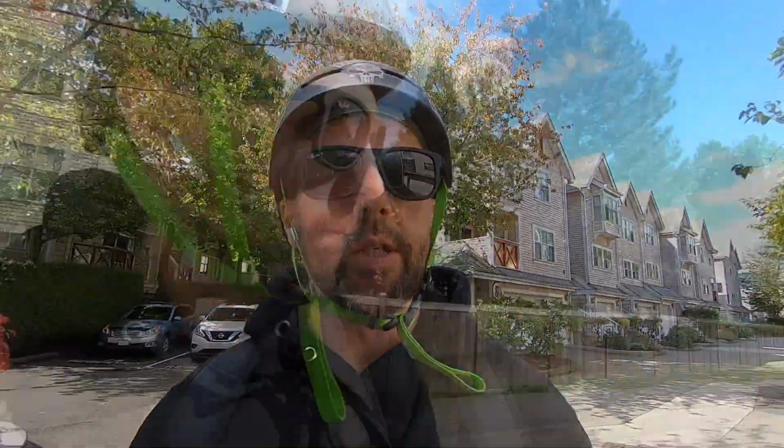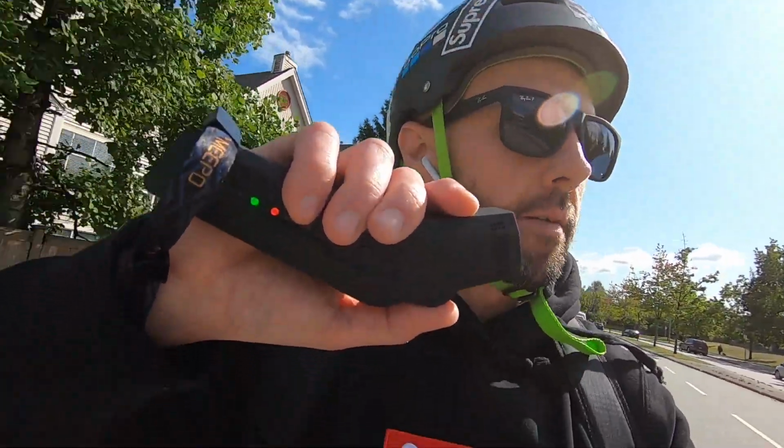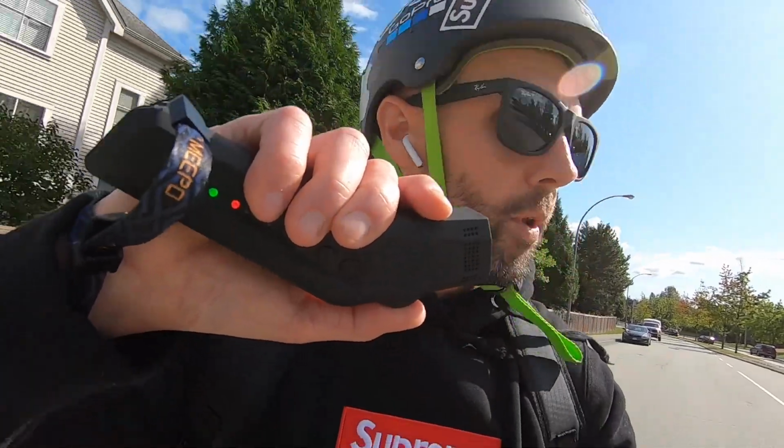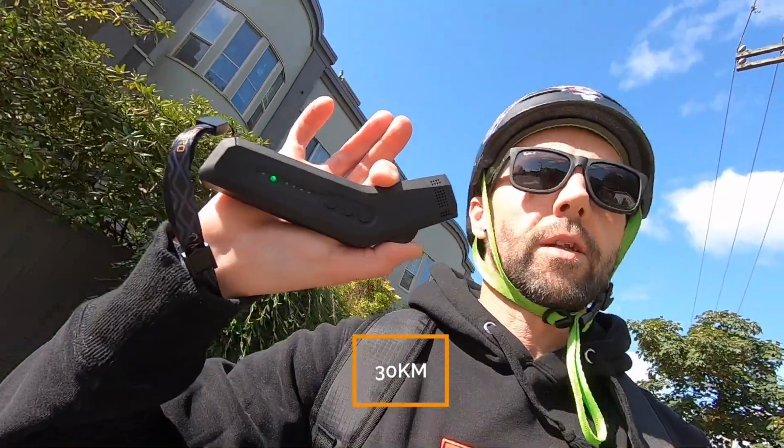28 kilometers at the moment. But I'm not getting too much acceleration right now. This is a full throttle right now. Just past 29 kilometers. I don't want to go too far because I just don't want to push the board. 30 kilometers. Still going.